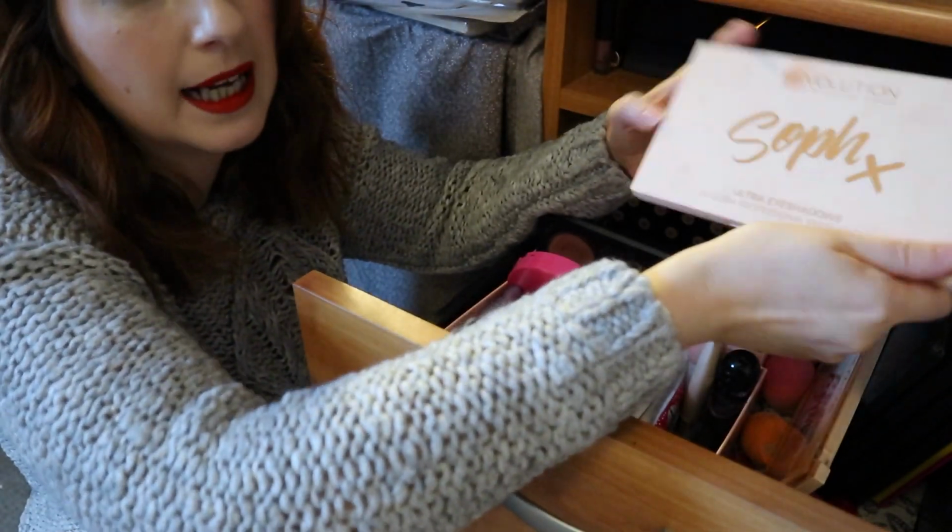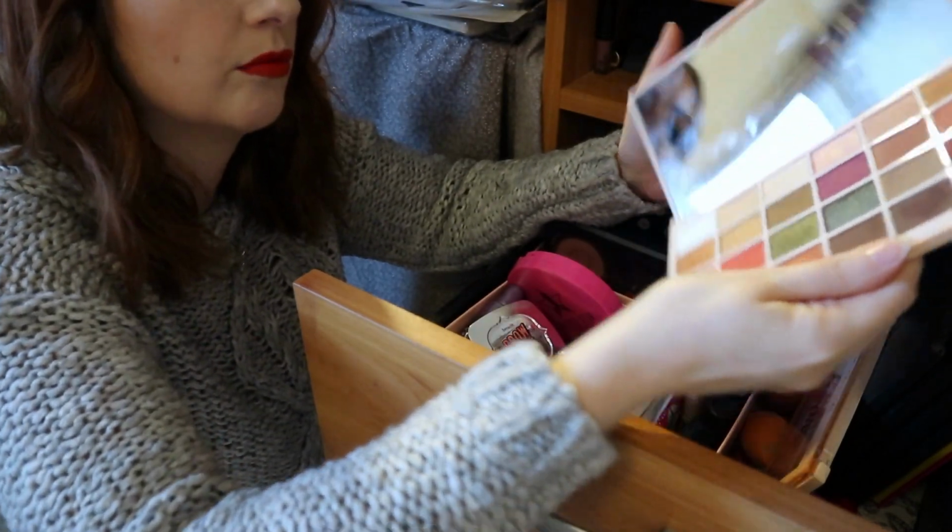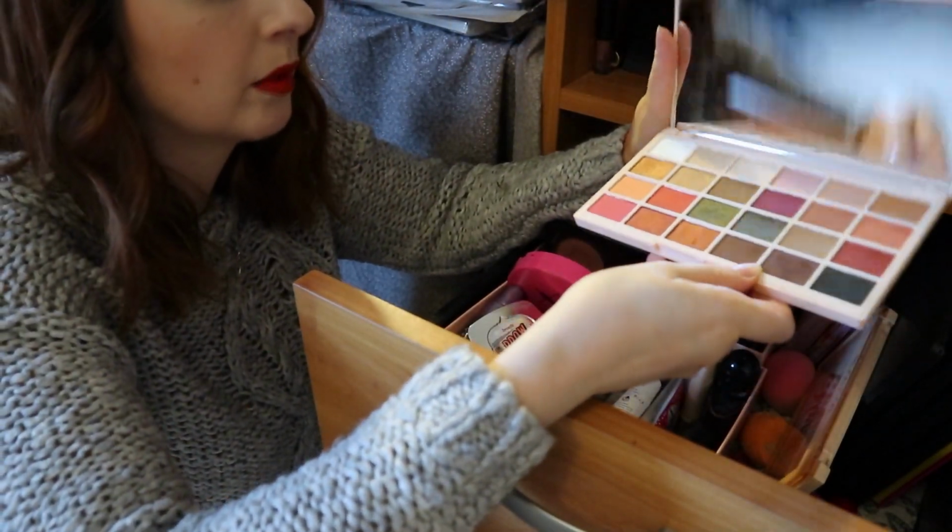I've got my Soph palette. This isn't going anywhere. I do really like my Soph palette, but I don't reach for it every day, so I want to keep this in here just so I can use it a bit more.